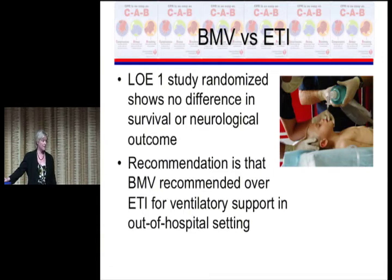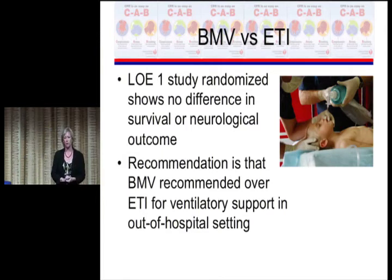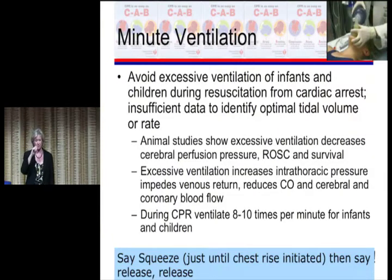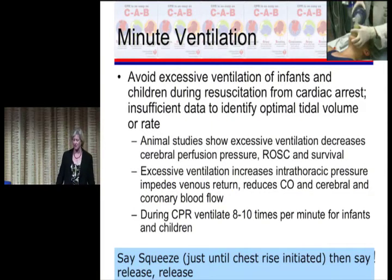In the in-hospital setting, endotracheal intubation is still the gold standard. However, please learn bag mask ventilation. Remember, squeeze, release, release. That's going to help you. Here's the key thing. We used to get kids in transfer and post-arrest that had been resuscitated, and they were being hyperventilated. We'd get their blood gas, and they'd have a PCO2 of 12, and we're going, oh my God, that's amazing hyperventilation.